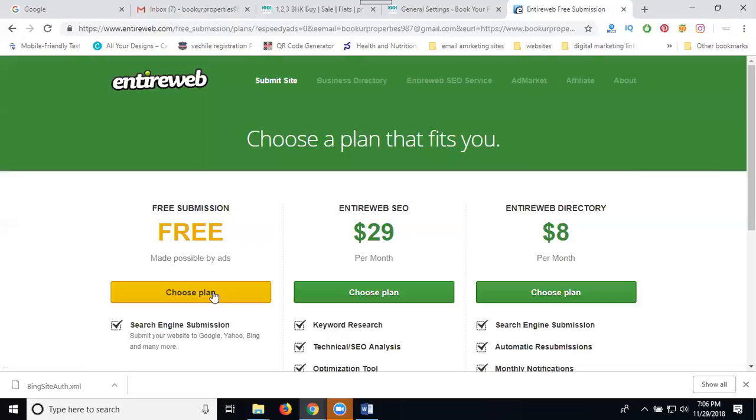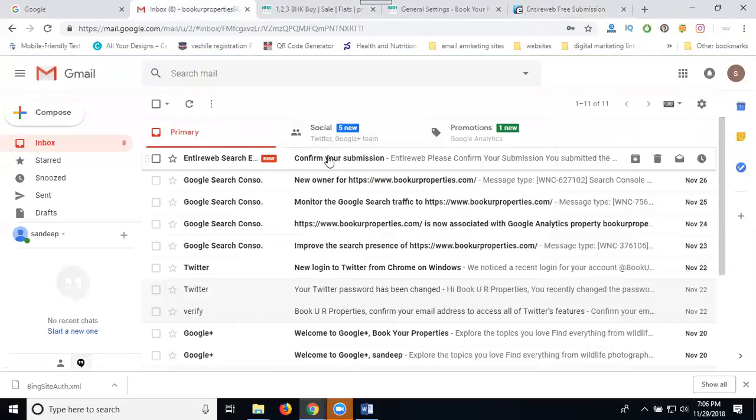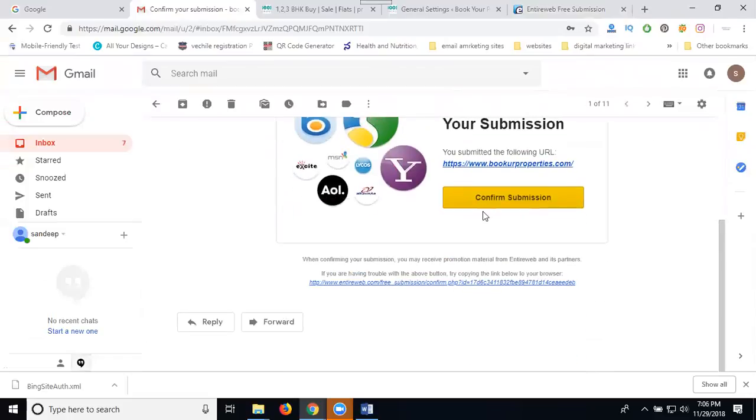For each website, use a separate email address. One email address should not be used for multiple websites. Use the plan. You get a verification mail. Why? One website only for one email address. You receive the confirmation mail. Check to confirm the submission. After confirming, they start, and all the search engines will be indexed.